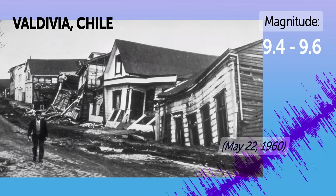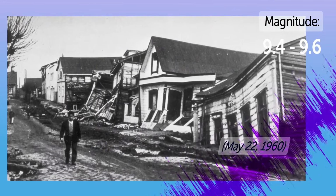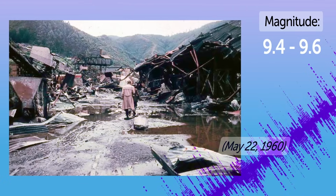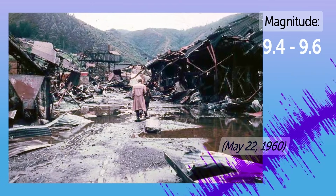Valdivia, Chile. The Great Chilean Earthquake starts in the afternoon and lasts for no less than 10 minutes. The disaster affects an area the size of California. It triggers tsunamis that reach the shore of Hawaii, Japan, the Philippines, Australia, and New Zealand.